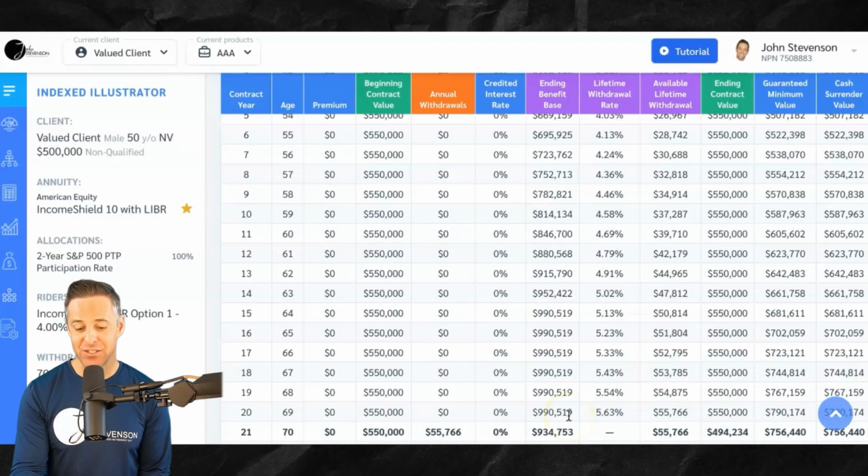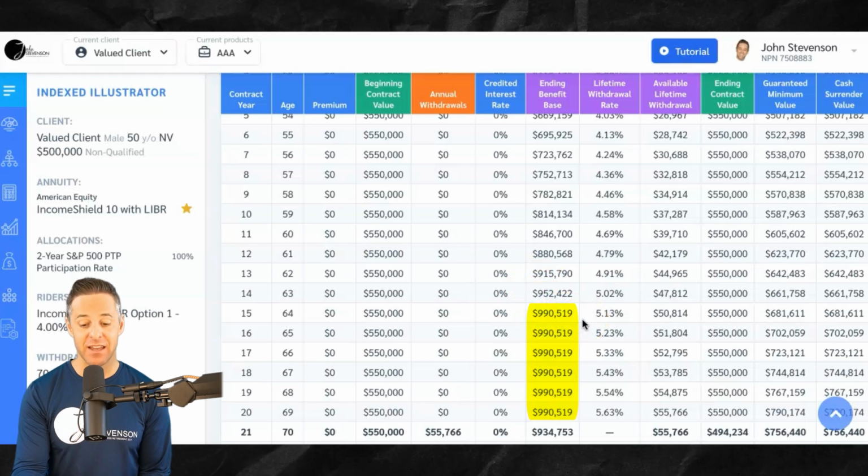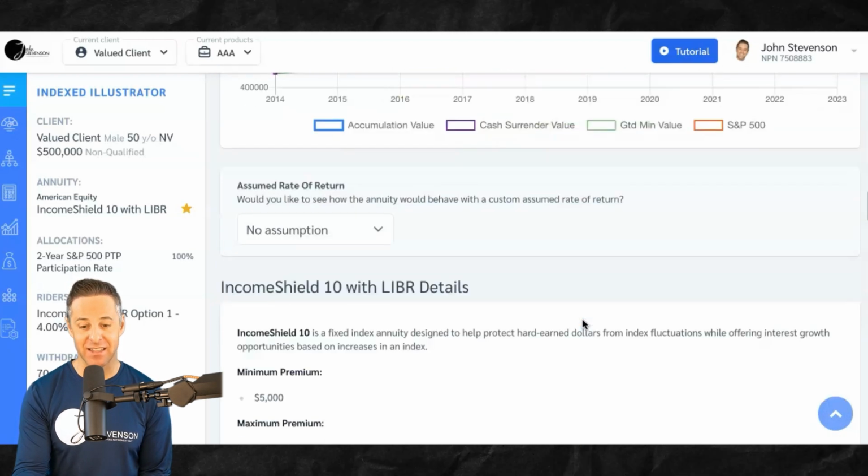That's because you're not paying an income rider to get a higher withdrawal rate, and you're not getting a higher roll-up rate, and I'll show you that next. So you notice that the ending balance is around $990,000, and they don't give you a roll-up rate very long. They only give you the roll-up rate until about 15 years, because you notice at year 15, the amount stops at $990,000, and it stays at that amount afterwards.